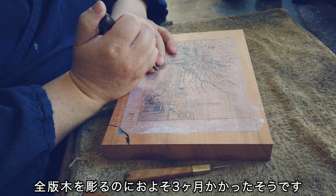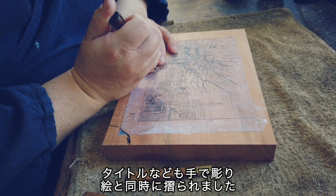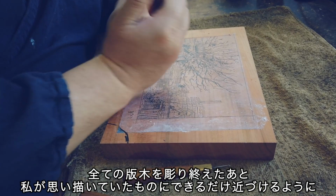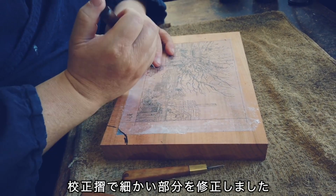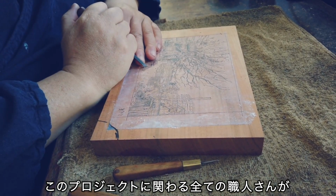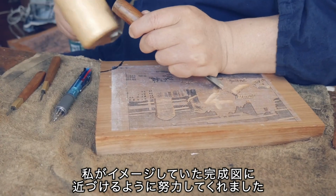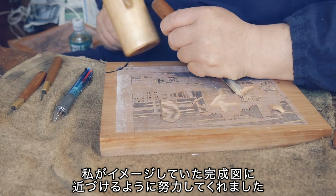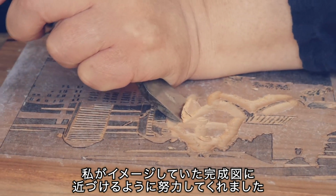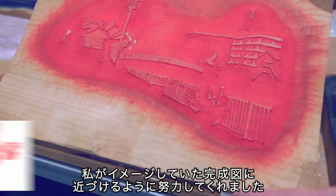I think it took about 3 months to complete all the carvings, and then to complete some additional things like the title, for example, which is also carved and then printed during the process together with the whole picture. Then all the carvings had to be tested, so test printed and corrected until the print result was close to what I had in mind when I did the design. Of course, all the artists that participate in this project, so the wood carver and the printer, helped with making the print result as close to the image that I submitted.